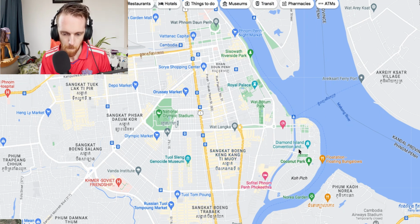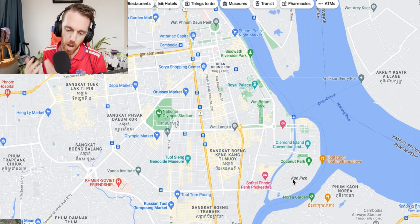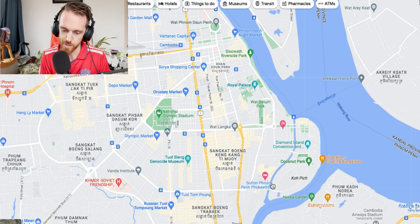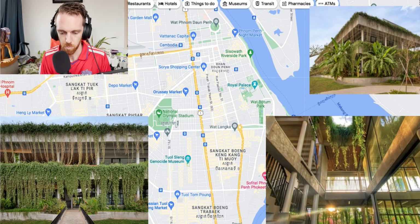This is Koh Pik, which Koh is the word for island. Of course, I'm not pronouncing it perfectly. And Pik is the word for diamond. So this is Diamond Island. And there's actually a really cool park that went in pretty recently, Coconut Park there.